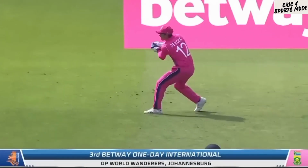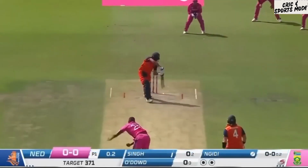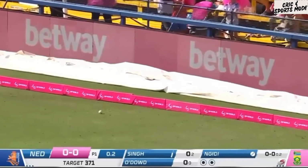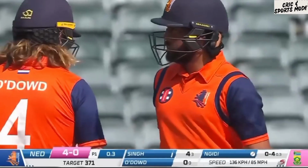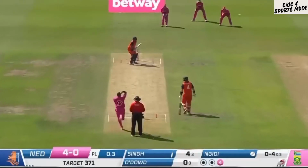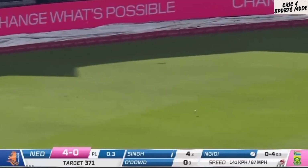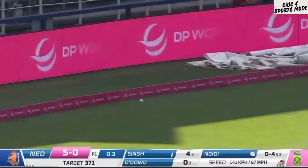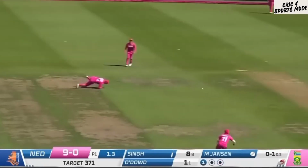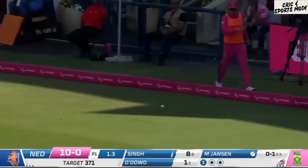Two slips. Just down the leg side. Oh, it's a nice shot. Square on the offside for 4. Yeah, this is a real big scoring area. Got that away nicely. He's timed it superbly back at square, and that's gone for 4. Into the shadows it goes. Second boundary in 2 balls. Oh, and he cracked that through the covers. That's a fine stroke. Nicely played for 4.